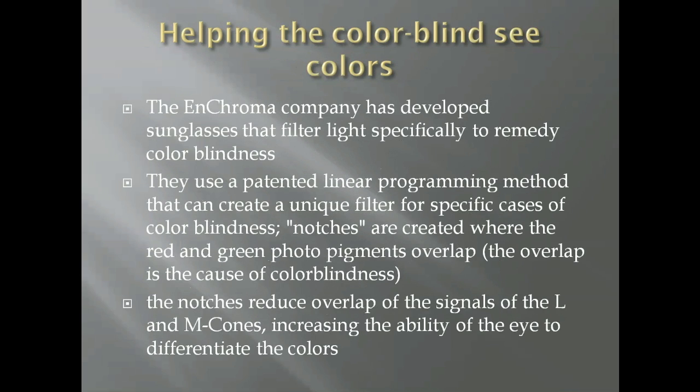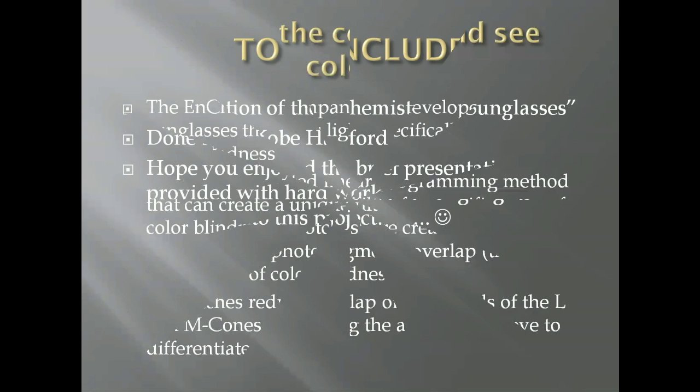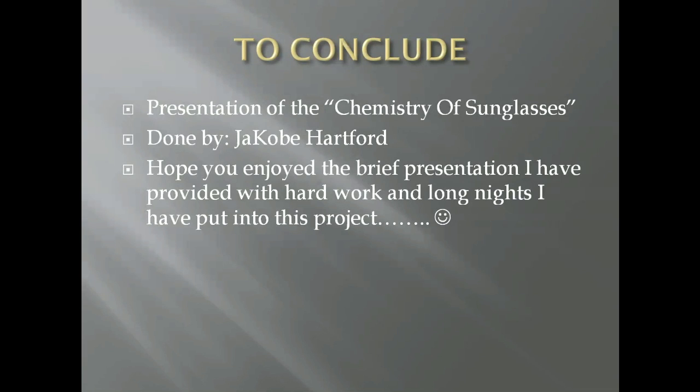Helping the colorblind see colors. The Chroma company has developed sunglasses that filter light specifically to remedy color blindness. They use a patented linear programming method that can create a unique filter for specific cases of colorblindness. Notches are created where the red and green photopigments overlap. The overlap is the cause of color blindness. The notches reduce overlap of the signals of the L and M cones, increasing the ability of the eye to differentiate the colors. To conclude, this is a presentation on the chemistry of sunglasses done by Jacoby Hartford.